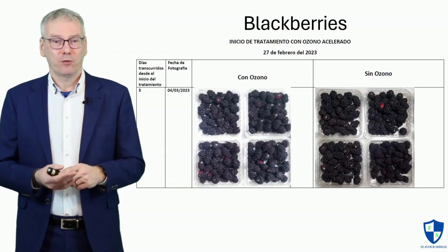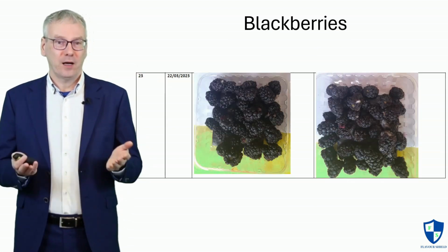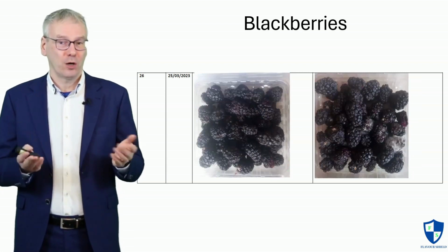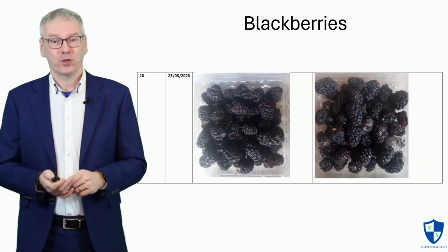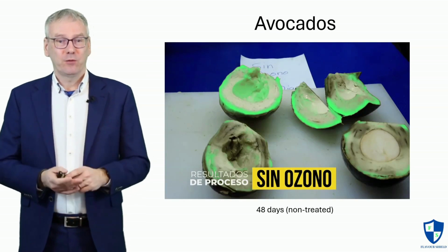This is the picture after 5 days. On the left-hand side, the treated product, and on the right-hand side, the product that hasn't been treated. And again, after 23 days, the results start to be clear. And they become more clearer, of course, after 26 days, where the treated blackberries on the left are still totally fresh, whereas on the right, the untreated berries have already started spoiling. We see the same thing with avocados.